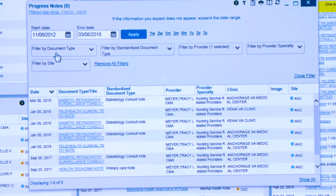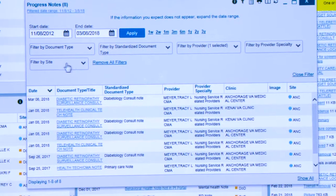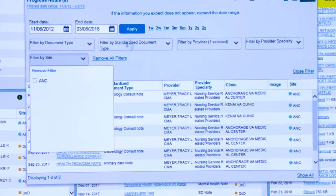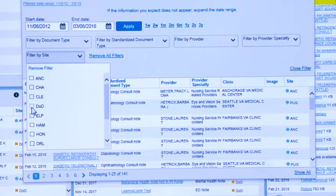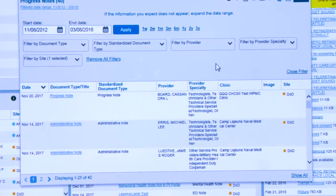And you can see here we can filter by document type, standardized document type, provider, provider specialty. We can also filter by sites. And this one, this provider specific is at Anchorage. But if I wanted to go back and remove the filters, say I found what I needed from VA, now I only want to look at DoD data. I can come in and I can narrow that down by DoD data specifically.